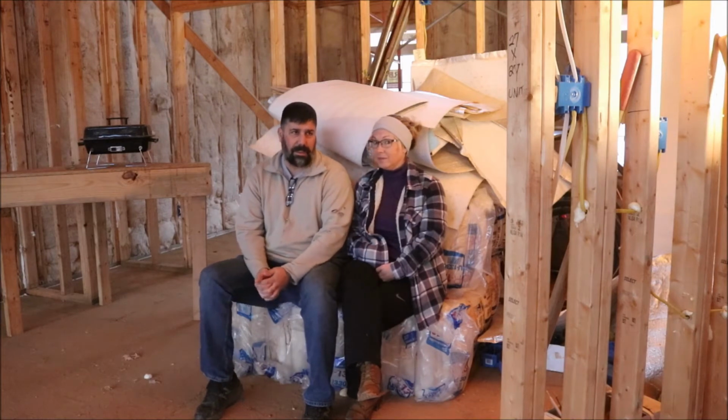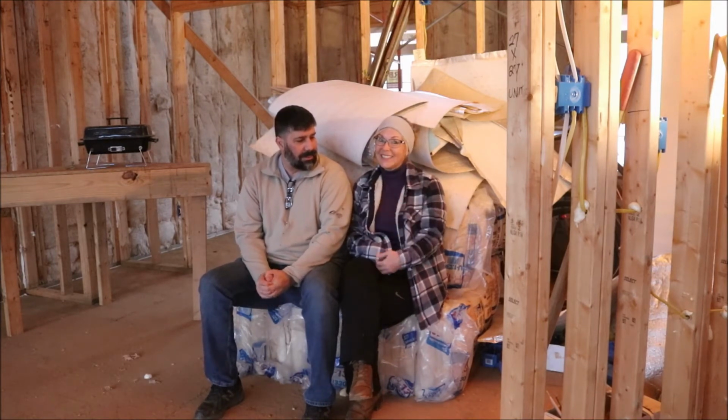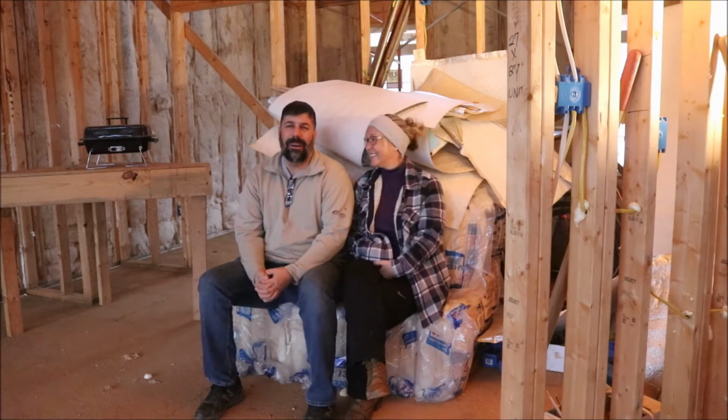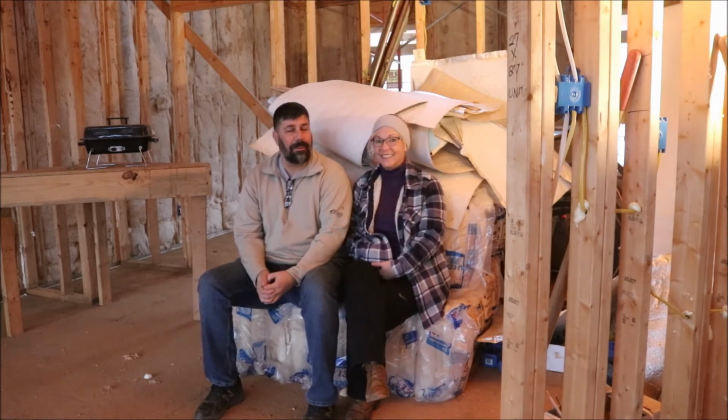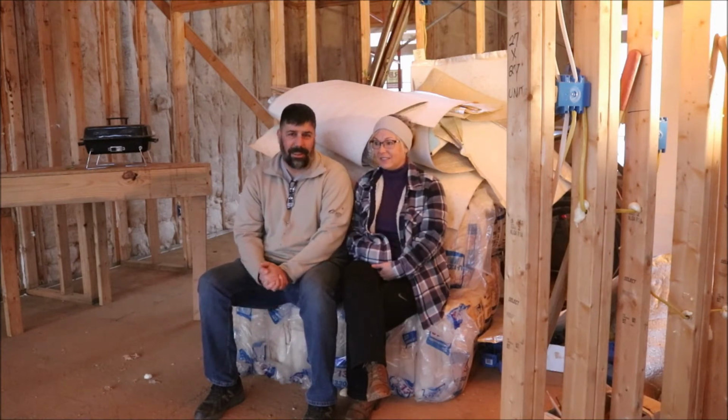They came in and started working on some of it this week. But we can't go any further with insulation and drywall until the electrical's done. So we are waiting to get that done.